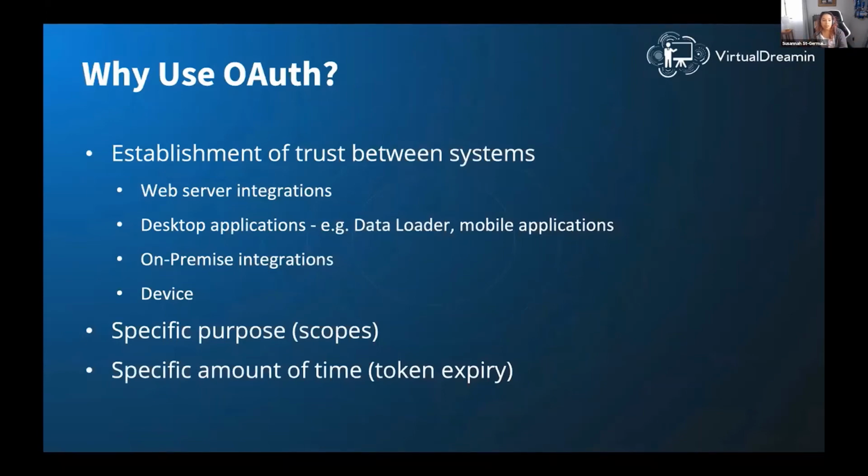But with OAuth, you're able to provide little bits of permission, what's called scopes. So maybe Gemma uses her credentials and authorizes a third-party application to have access to some of her Salesforce data. But she doesn't need to provide access to all of her Salesforce data.